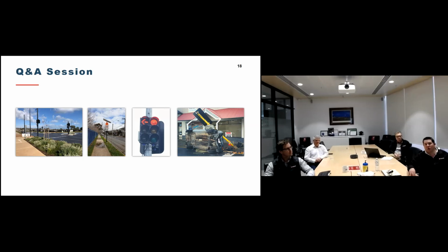Sage doesn't want to own the data. That's not what Sage wants to do. Sage wants to support the councils in getting the data so that they can make real-time decisions. But we wouldn't be looking to own the data that's coming from the traffic or any of them crossings. That's not what we're trying to do.